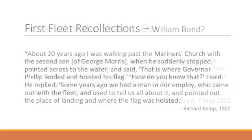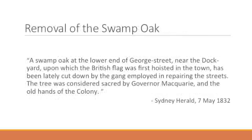Now, this is another key piece of evidence. A casuarina growing in front of the old Surgeon General's house, just behind where Cameron's cottage is now, on George Street. In 1832, that tree was chopped down by government employees, and it caused protests because there was a story attached to that tree at the time. It was important to people. It was actually one of the earliest pieces of heritage activism.